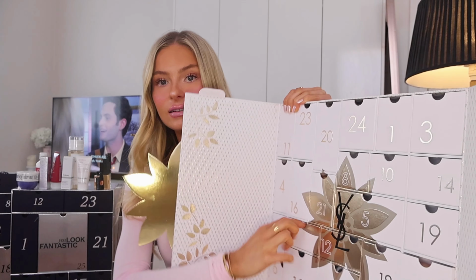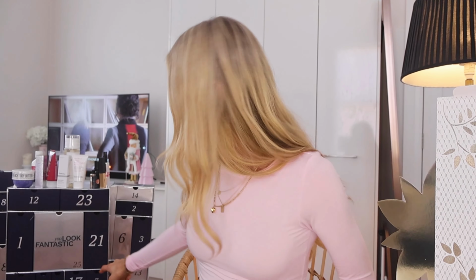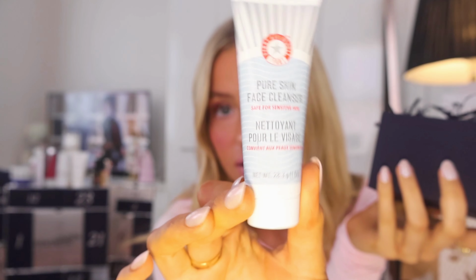YSL day seven. It's another lipstick. Rouge Candy Glaze, that color, that is so me. How beautiful. It's like a lip balm. Day seven, Look Fantastic. Down the bottom here, it's a little one. First Aid Beauty Face Cleanser.